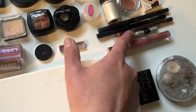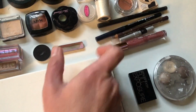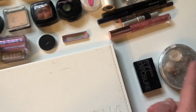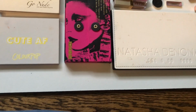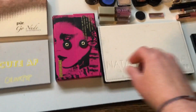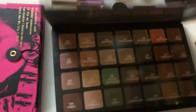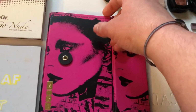I have 1, 2, 3, 4, 5 eyeliners that are in projects. I have 1 duo and 1 trio. And then I have 3 eyeshadow palettes that I'm just trying to hit pan on 1 single shade in the palettes. I have my Natasha Denona Green Brown palette. I have my Pat McGrath La Vie and Rose palette.